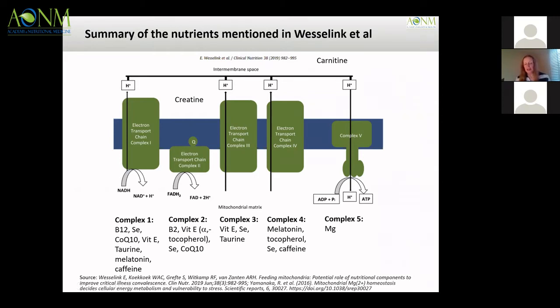With the vitamin E mentioned, they're talking about the tocopherol fraction, and magnesium, of course, absolutely vital. That's rate limiting for complex 5. It should actually be called magnesium ATP. Without magnesium, you're not going to be able to fire up the last stage of your chain in the mitochondria that produces your precious ATP that's oxidative, not anaerobic.